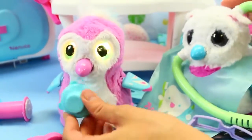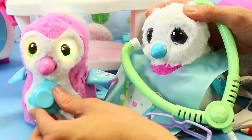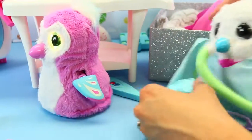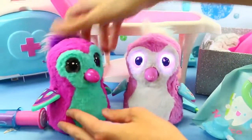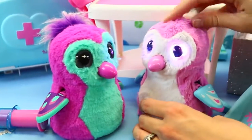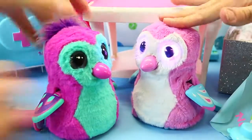Let's check her heart rate. There we go. Okay, now it sounds better. Okay, yep. That's normal, a lot better. So I think she just needed to get out of that egg. And then let's meet her sister. Look, this is Fifi. Oh, they're so cute together. Okay, so we have Fifi and Lena. Now we need another name.